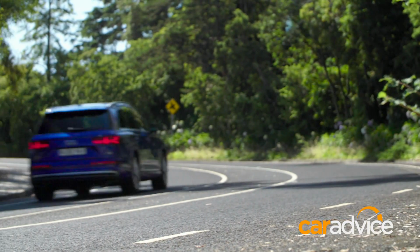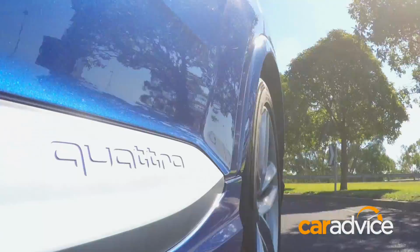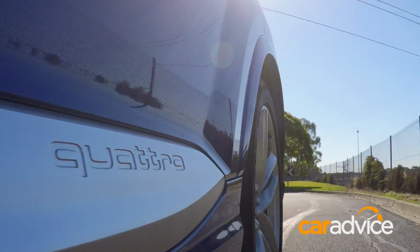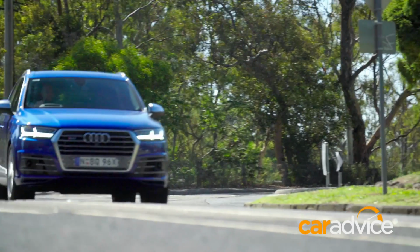Now, driving around at urban speeds isn't really putting the big V8 to the test. It's pretty easy, it's pretty relaxed, it's pretty tractable, and even the ride on the big 21-inch wheels is relatively comfortable.